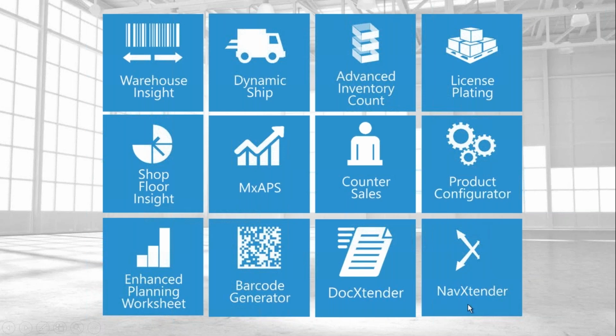Nav Extender is that same thing, drag and drop documents for the Windows client. So if you're running Nav or Business Central on the Windows client, you go to navextender.com, download it, run it, and without any changes to your license or to Nav or Business Central, you can now drag and drop into any card within that system. All right, so that's a little bit of the product line.